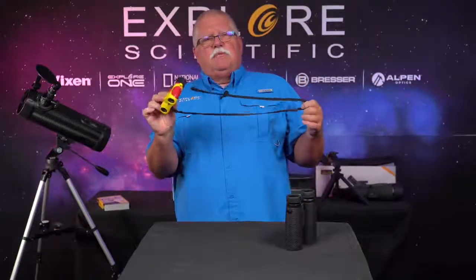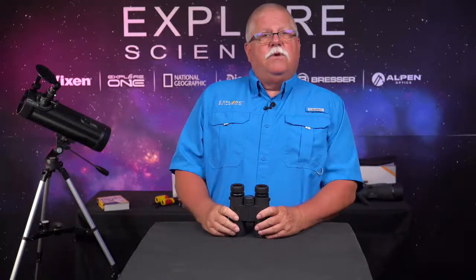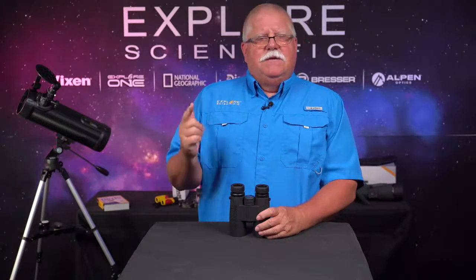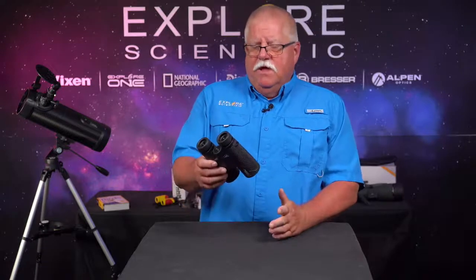The kids' specialized 6x21 binoculars from Bresser, a great package right here. A good close friend came in and bought a microscope or a magnifying glass and those binoculars for her 10-year-old grandson. She said of all the toys he got, he loved the binoculars and loved the magnifying glass. Inexpensive yet really entertaining. Kids love them.